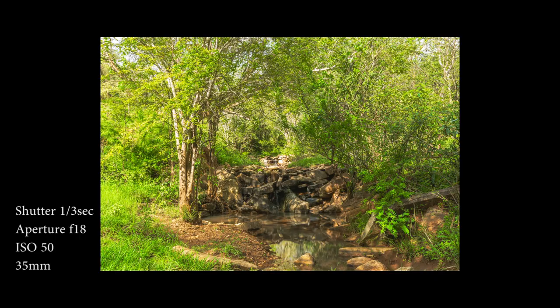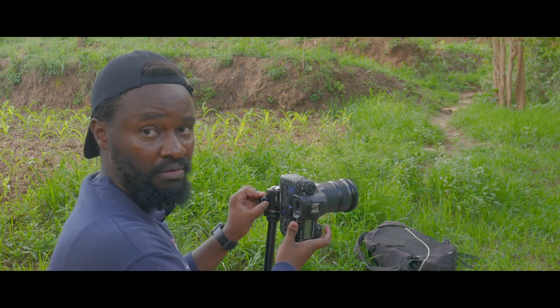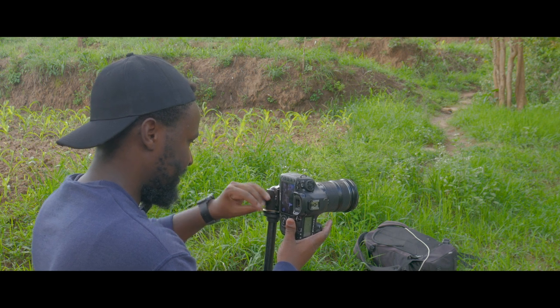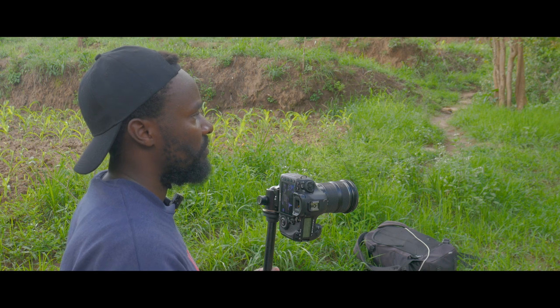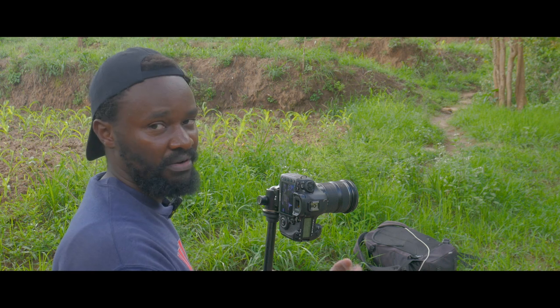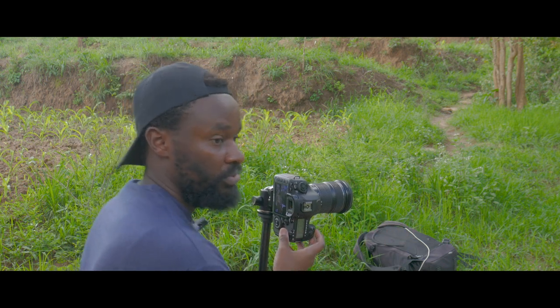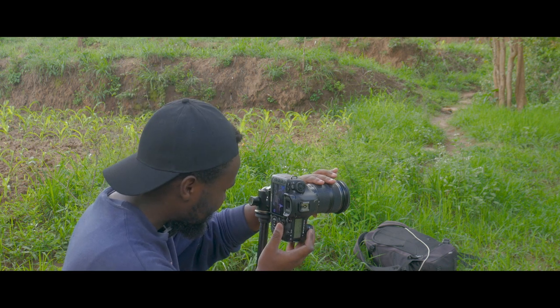Let's capture this. Not so bad. So let's try a portrait orientation and see if we can capture all of the small waterfalls that we have in this river. It's not really waterfalls, it's just some man-made water dams, if I may call them that, where people try and harvest some sand and sell the sand to whoever can buy it for their construction needs. So let's see this again.